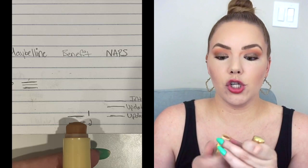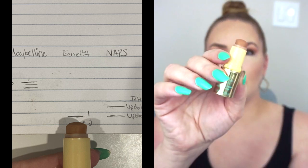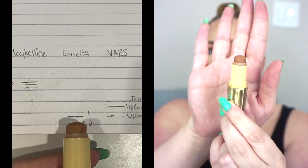Next, I have something that I had rolled into my last update to see if I wanted to pan it or not, and it is the Benefit Hoola Quickie Contour Stick. I rolled it in after I used up the Hoola liquid bronzer, and I used this for about 2 weeks, and as you can tell by the picture, I made a lot of progress on this, which is really exciting, and I really did enjoy using this.